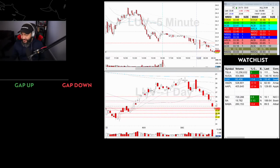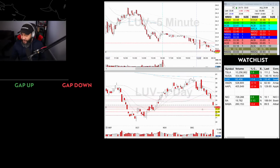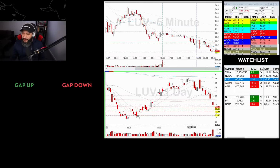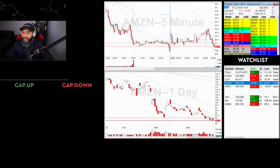Towards the top, guys, highs and lows, previous day close. You're all set there. I don't think you need to add anything else. We'd love to see this drop a little bit more here if we can in the next couple of minutes after the market open. Here is Amazon.